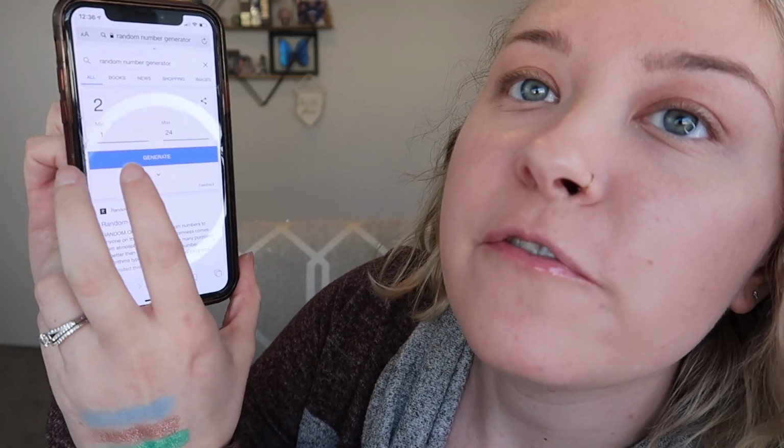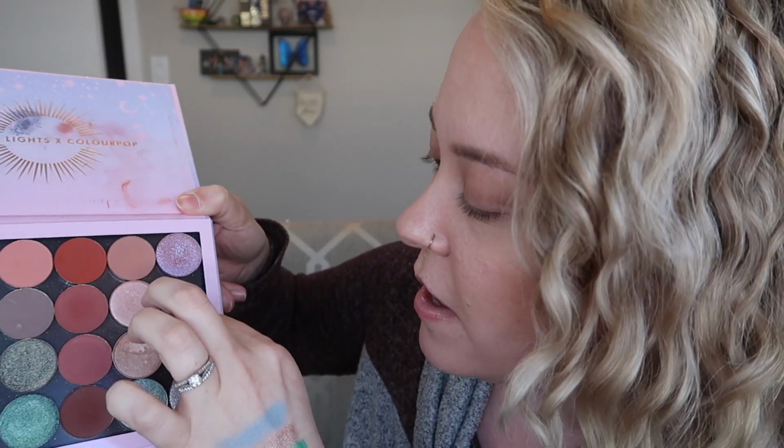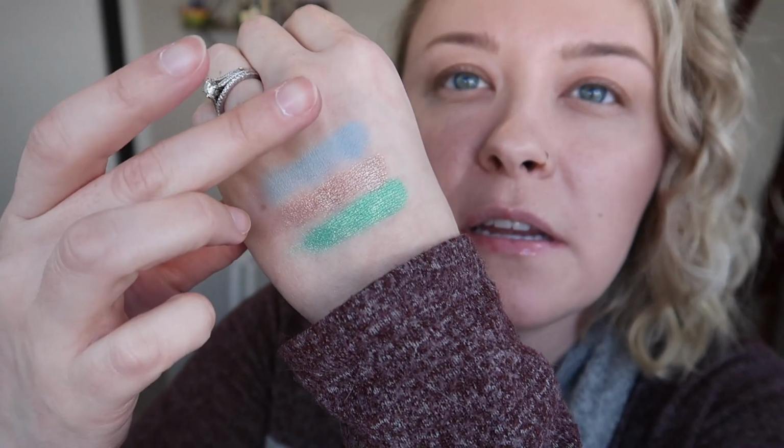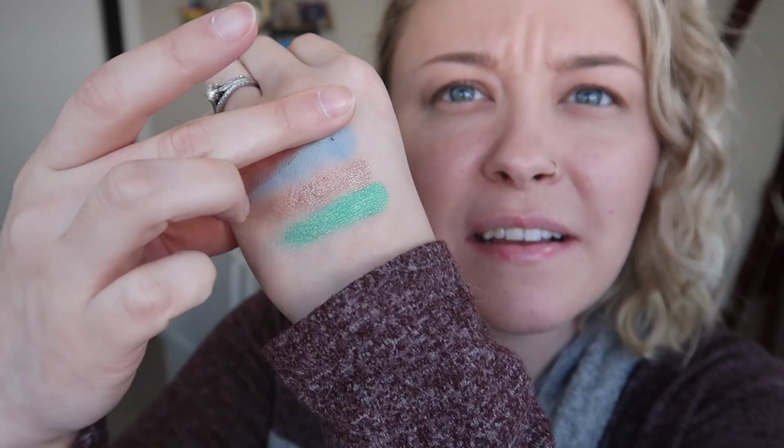All right, and we'll pick number 4. 18. Oh, interesting. So we have 6, 12, 18, which is the last shade in this row. Very interesting. This is another Colourpop shadow. This is the shade Get Out. It's another matte shade, which is kind of nice. Definitely an interesting color story here. It's pretty though. Ooh, I'm making a mess. Okay, kind of messed that up right there. So those are the shades we're working with right now.